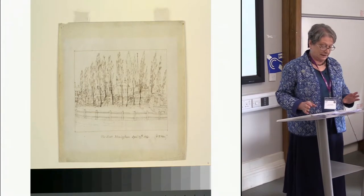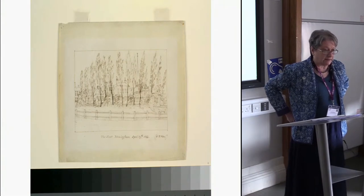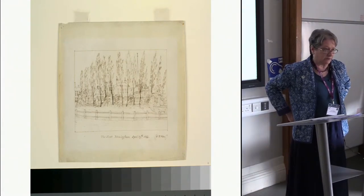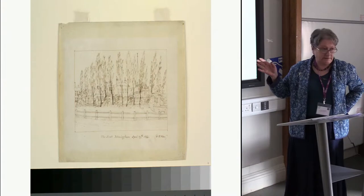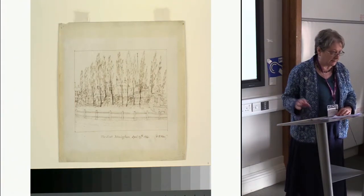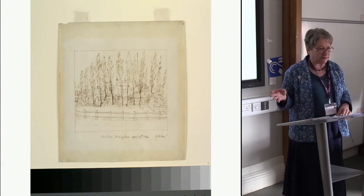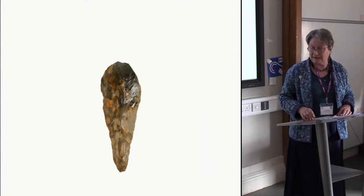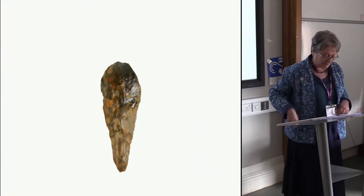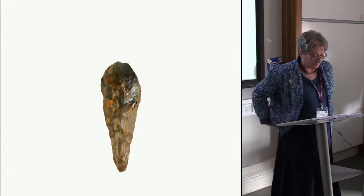I'm Ellen McAdam, the director of Birmingham Museums Trust, and I need to issue a health warning before I begin. The slides I'm showing are not in any way related to what I'm saying, they're just eye candy. So please don't strain your brains by trying to make a connection. The first slide was Birmingham's medieval moated manor, which I'll be referring to later.